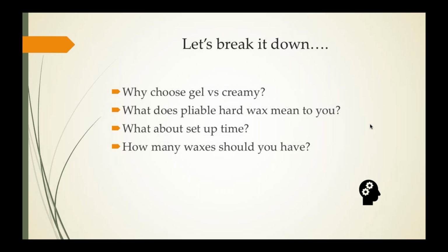Now, what about pliable hard wax? Pliability really gears more towards hard wax. If a wax is pliable, it would allow you to apply more hard wax strips down at once without the wax setting up to the point that it would break, crack, and you'd have a hard time removing it. So it allows a little more flexibility in nature and allows you to take your time with the application and removal.